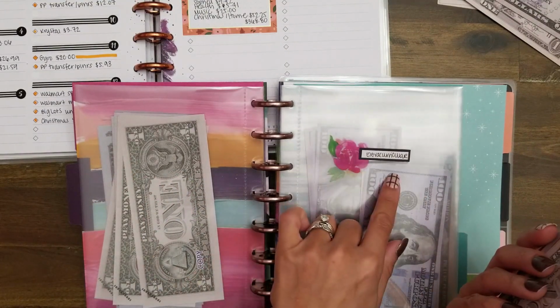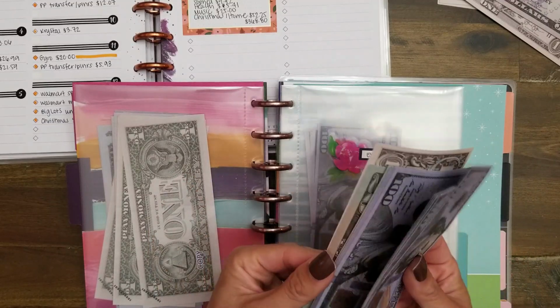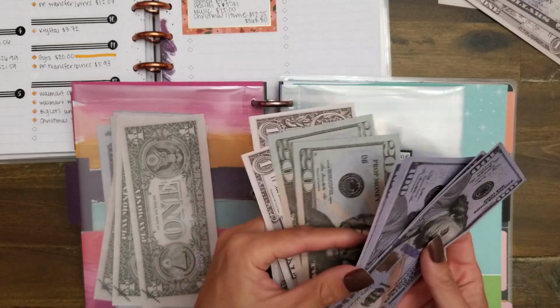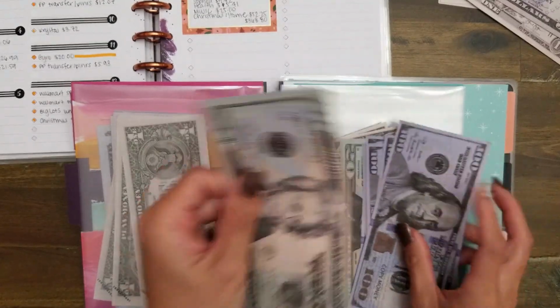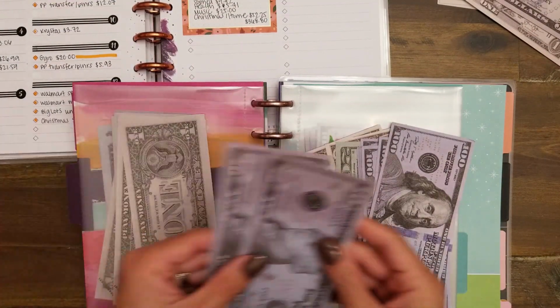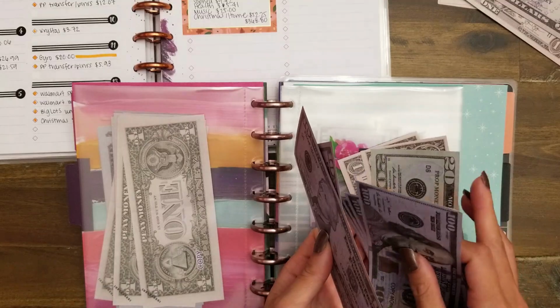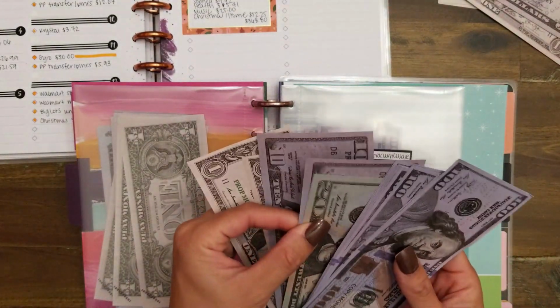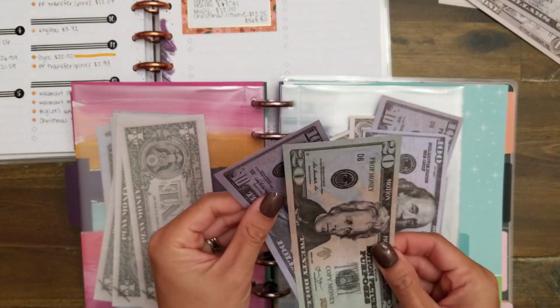All right, so then this is extracurricular or school stuff. And again, I spent like $30 for Sophia's jacket. And so I don't have that. So the first thing I'm going to do is take this 20 and exchange it for 2 10s. All right, so these are the 2 10s right here. Put this back in there. Okay, and then I'll take out 30. So it was $29.69 for that cardigan. So I'll take out 30.